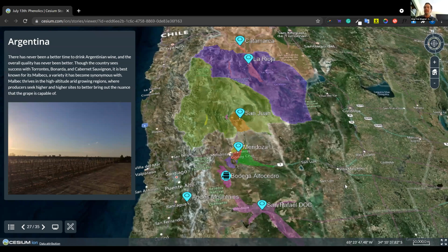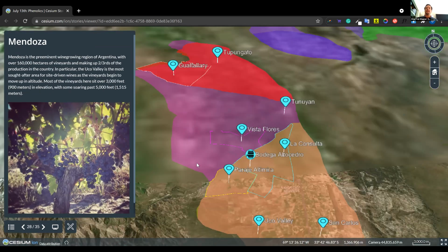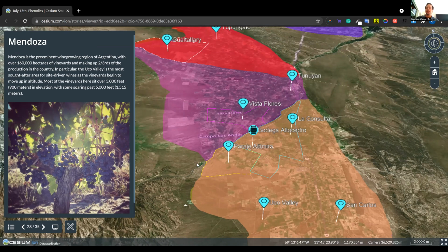Yeah, so we're crossing the equator. We're going down to Argentina, a country that's seen really incredible success on the international stage in really just a handful of decades. This country, as we often hear, is synonymous with Malbec. And honestly, you're more likely to see it here than in the birthplace in Cahors. So I'd really argue that Argentina is kind of leading the grape stylistically.